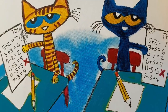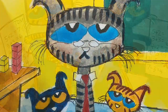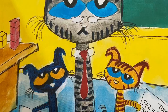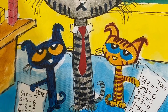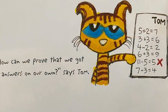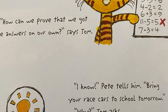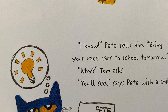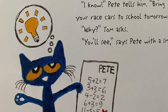I'd like to see you 2 after class, Mr. G says. You both know not to copy someone else's work, says Mr. G. We didn't copy, says Pete. You both got the exact same answer wrong, Mr. G tells them. How can we prove that we got the answers on our own, says Tom. I know, Pete tells him. Bring your race cars to school tomorrow. Why? Tom asks. You'll see, says Pete with a smile.